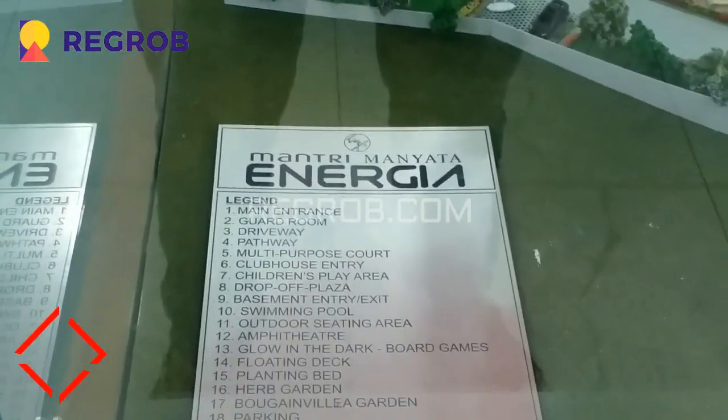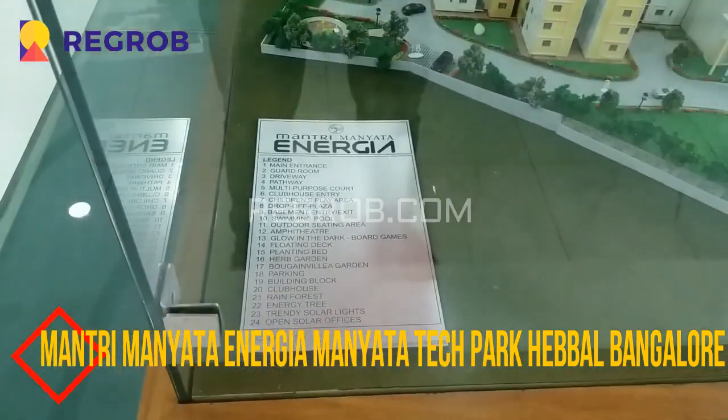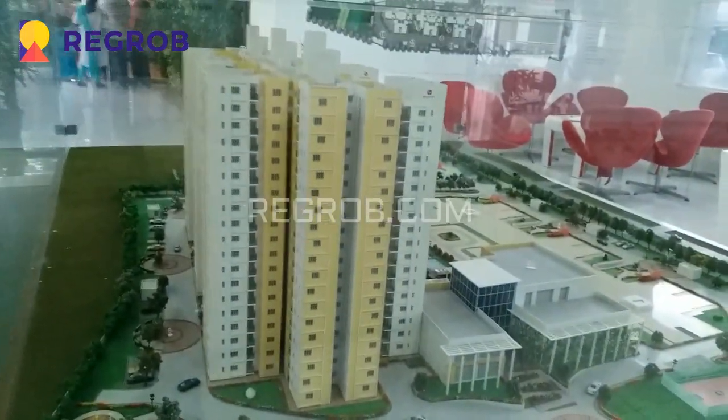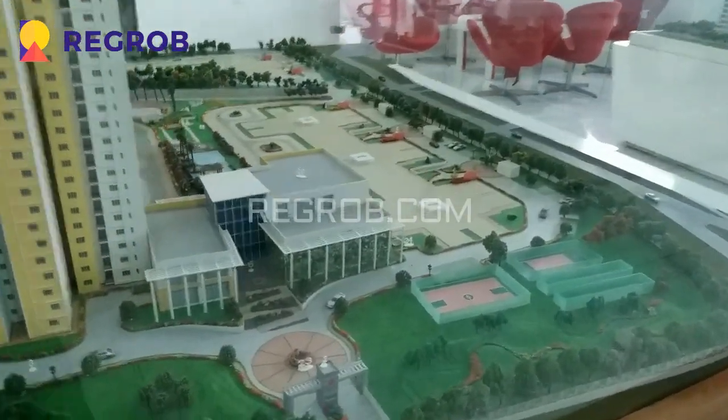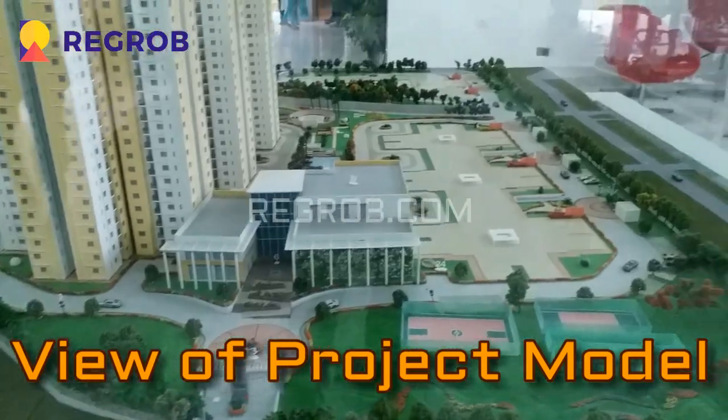Hi everyone, I'm from Regrob.com, India's leading real estate brokerage firm, and today we are visiting the Mantri Energia project, which is located at Manyata Tech Park, Hebbal, Bangalore. So this is the view of the project model.